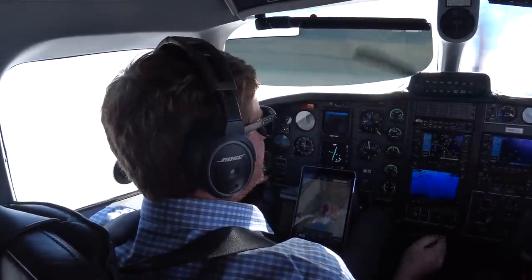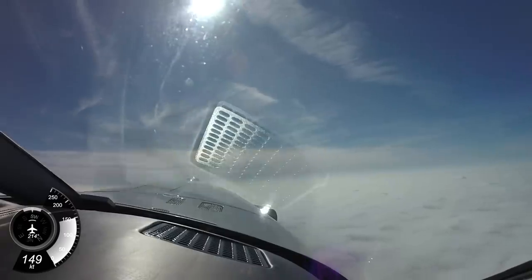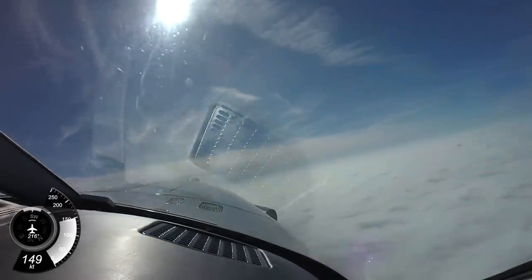That's our first fix on our flight plan and departure. We'll go into nav mode. And now the airplane will navigate towards Casanova.